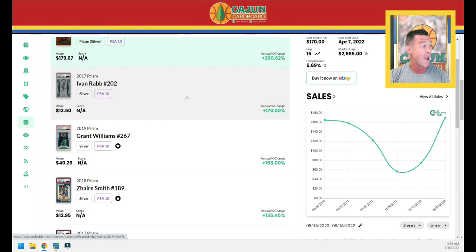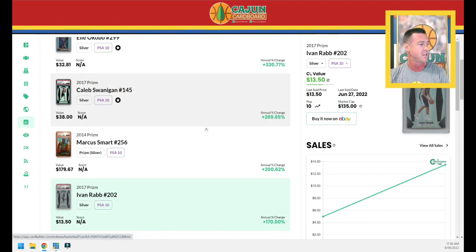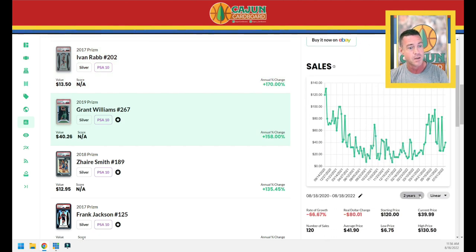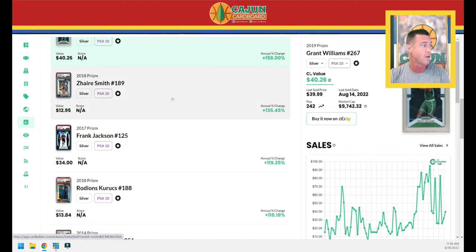You got an Ivan Rabb silver PSA 10. Someone got crazy and wild and bought one for $13.50, coming off a $5 sale before. But this goes to show you not all silver PSA 10s are down. I mean, even Grant Williams over the last year here has grown from a $15 card to the last one selling at almost $40. I know that sounds funny, and we're talking about a few bucks here and there. But if you own 25 or 30 of these Grant Williams, that's real money, right?